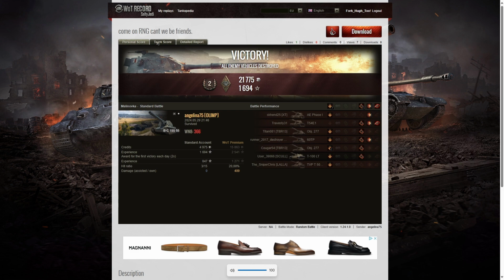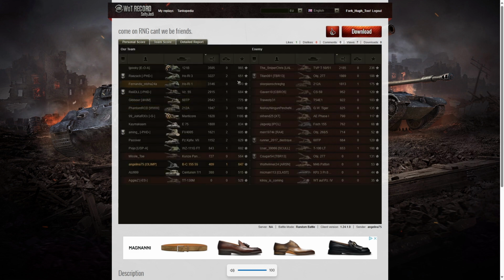Okay, well, let's have a look at team score and see where Angelina is. Well, it doesn't look very good, does it? Unfortunately, the highest damage in the game was the 121B, who got a steel wall and Confederate for 3,505. Second highest damage was the Hori 3 with 3,227. Third highest was the Hori 1 with 3,146. Angelina only got 409. Yeah, that's why it's only a red score, or a tomato score, as we might call it.